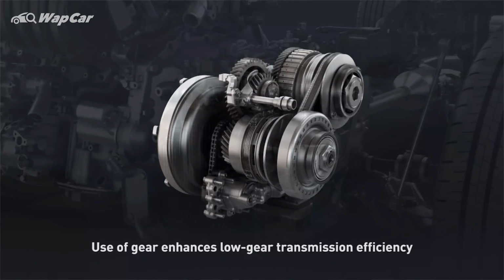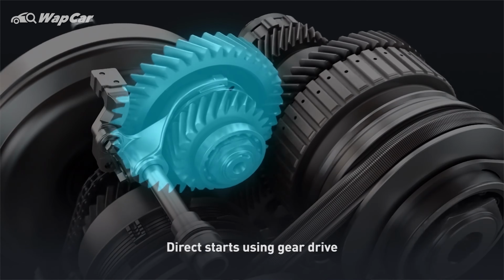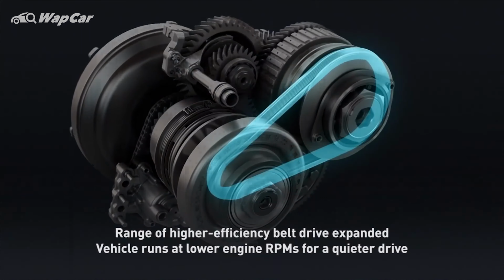Now, based on our experience with the UX 200, this powertrain combo is smooth and sufficient. It's not particularly exciting to drive, but it is sufficient enough to get you up to speed. The Direct Shift CVT with its mechanical launch gear helps to negate that jerky effect when setting off as well as minimize the rubber band effect when driving on the move. But it's exciting to see how this powertrain is going to perform in the larger, heavier Toyota Harrier.